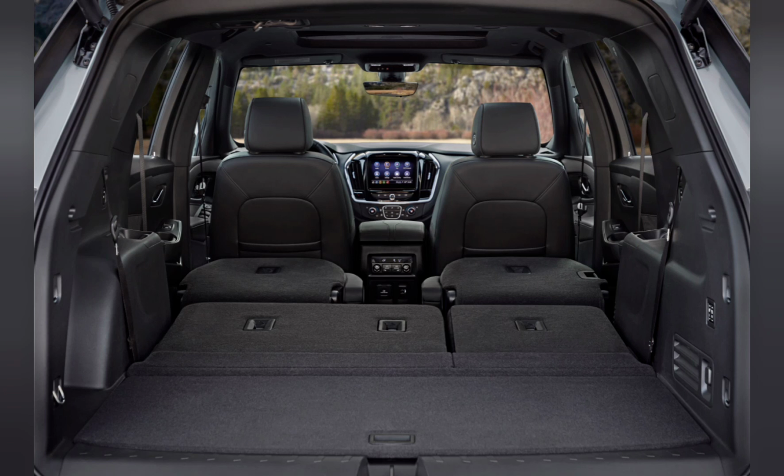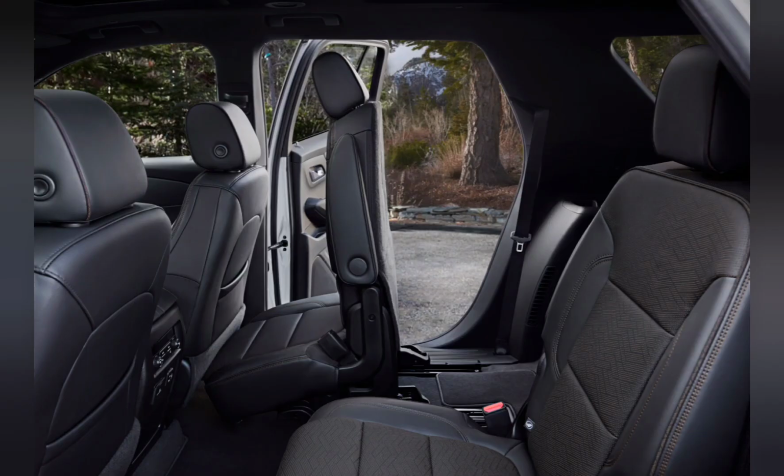So again, I don't see what the trim levels are going to be, but there's going to be six. It's all I know just reading this little PDF here that they put out. They never date their stuff, so I don't know when this information was put out.